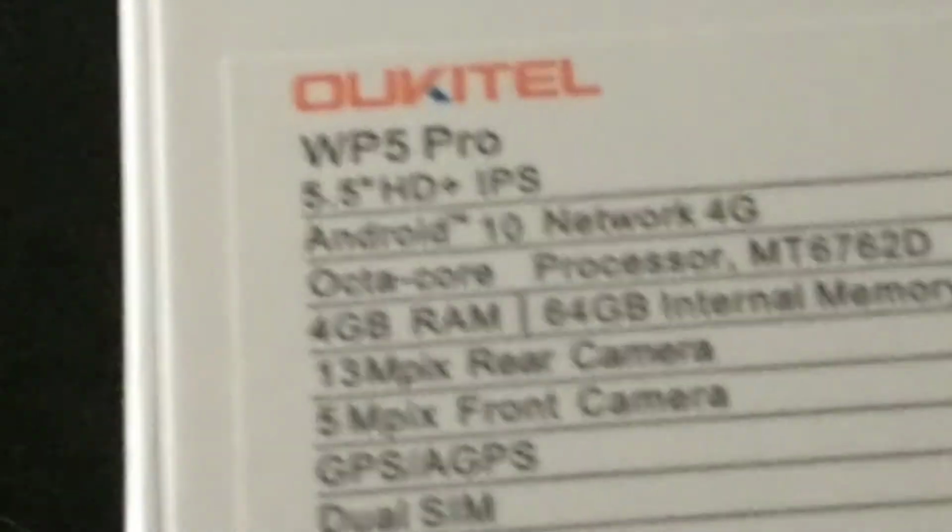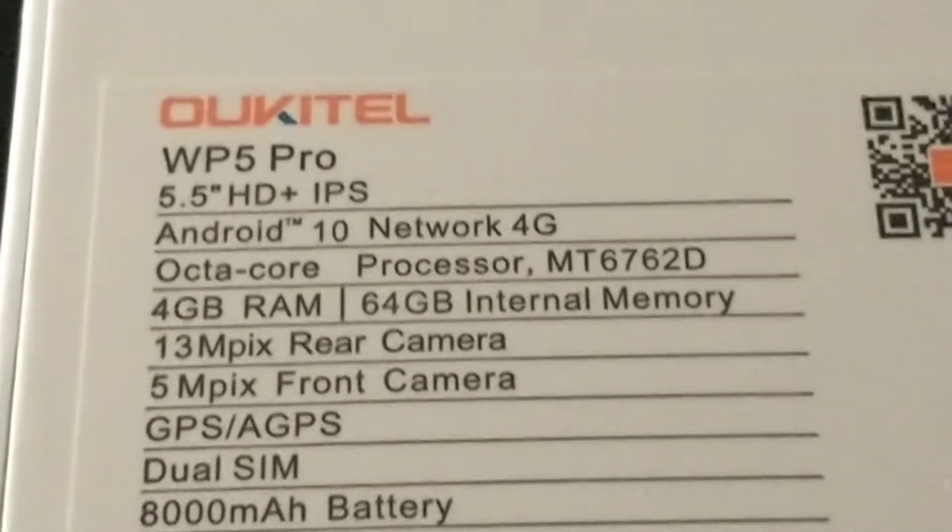Oukitel, there it is. I don't know how you pronounce that. All right, here. I know I've been slow posting the last couple weeks here. Let's see here. I'm going to have to hit this with a knife again. Let's look at this. Oh, here we go.